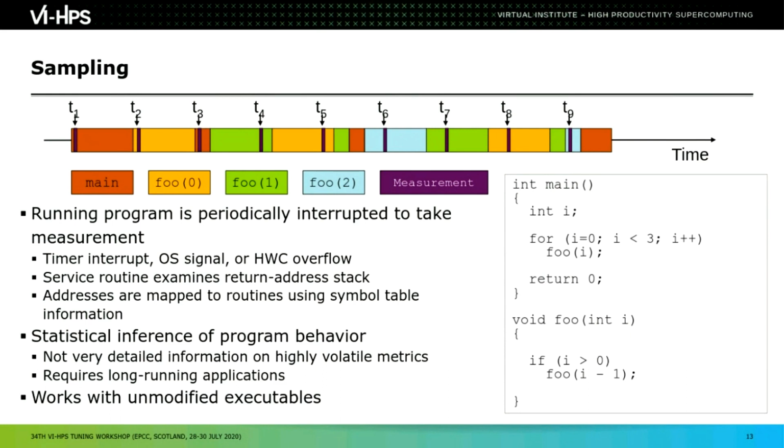So the application will not be too much slowed down by the sampling process. Conversely, the drawback is that it is a statistical method. So you will only get statistical values of what's going on, which means that a very short event, for instance, could be skipped. So here, for instance, if you see what's going on between the T5 and T6 indices, you will see we're spending some time in foo1 and main, but that will be lost.